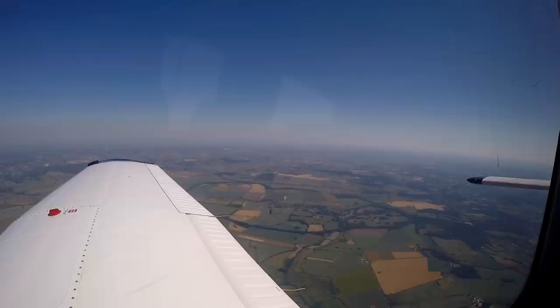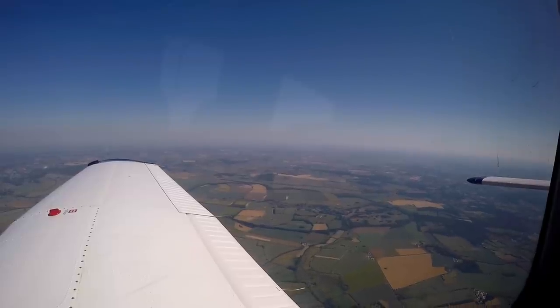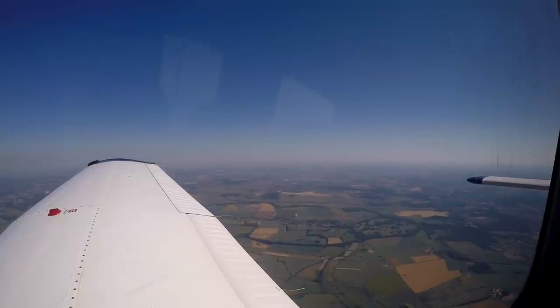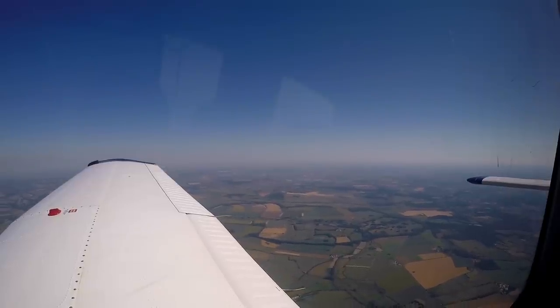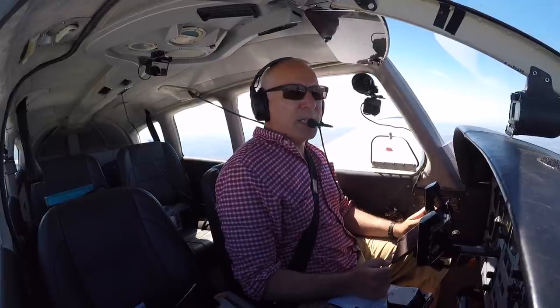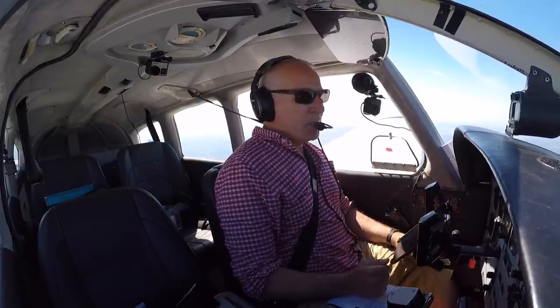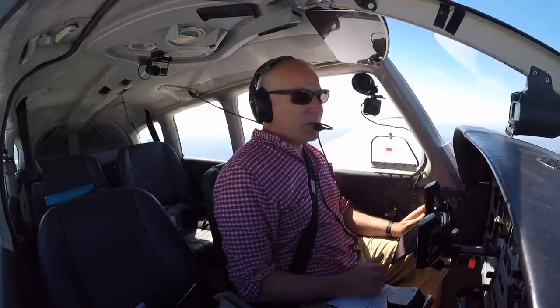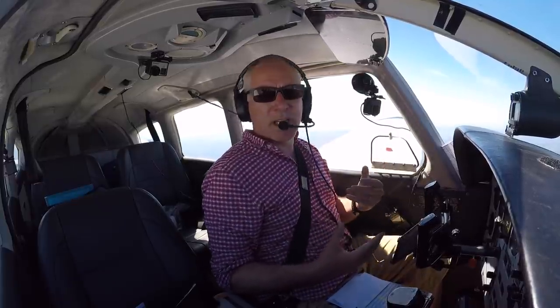So to be honest, at these altitudes, you're probably fine. The other reason you lean, of course, is fuel efficiency, and there's no point putting 15 litres an hour in if you can do it at 10 or less. So that's why we lean on these engines. But you can lean too much, and if you take too much fuel out, the engine will stop or start to get rough.